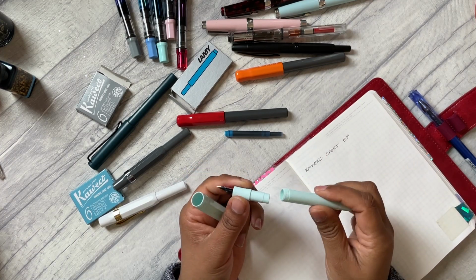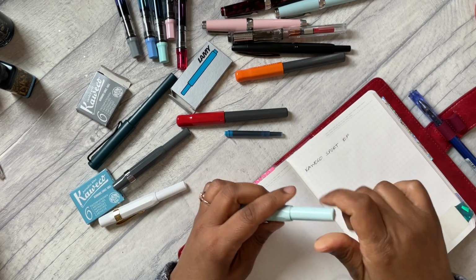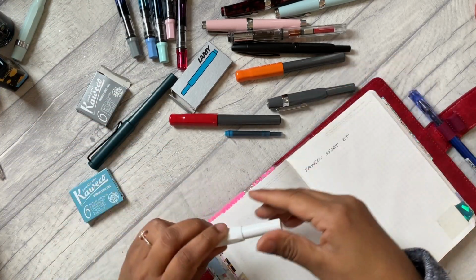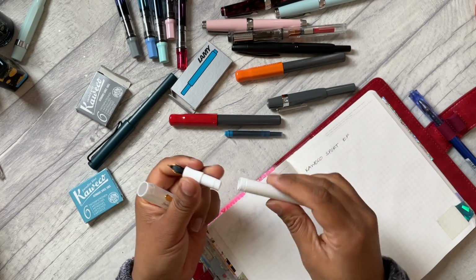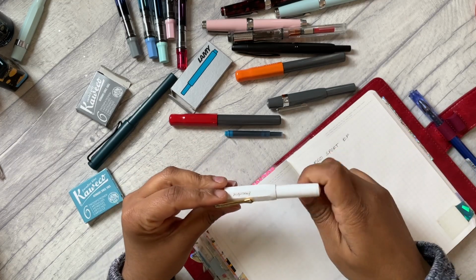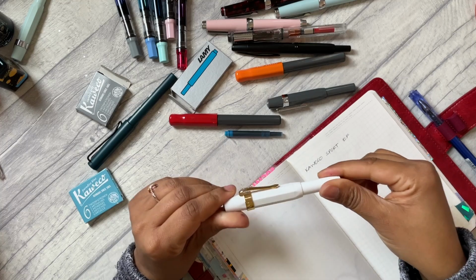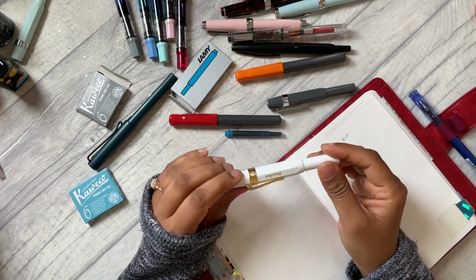So I actually only ink these up when I know I'm going to use them. So at the moment I'm not using that one or this one, but I will now that I've inked it. I'm pretty sure this one also is not inked up. Like I said, I don't want to waste ink cartridges, and they're so easy to refill and very, very quick. I will have washed and dried this thoroughly.